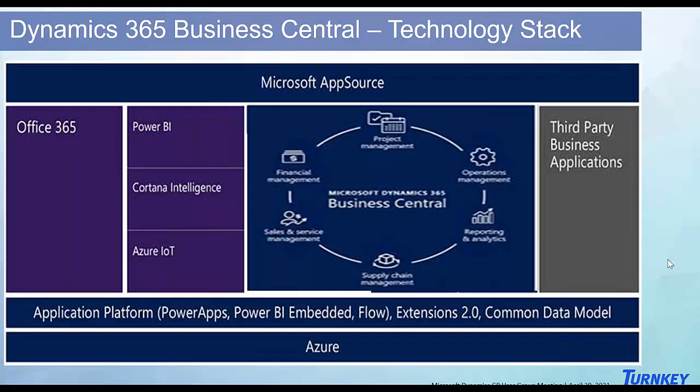Microsoft Business Central is here in the center. This is an ERP full-service integrated software. This is what our discussion is focusing on today, and we just talked about the core capabilities which are in the circle around that piece of the slide. And this is all wrapped up in the Microsoft Azure cloud, which is a nice way to think of the cloud, really.